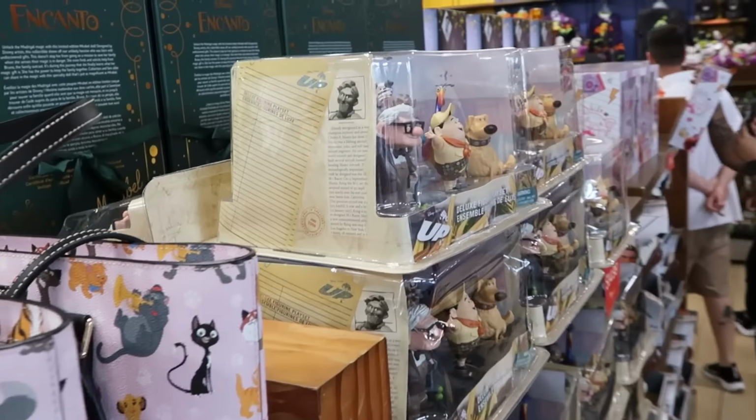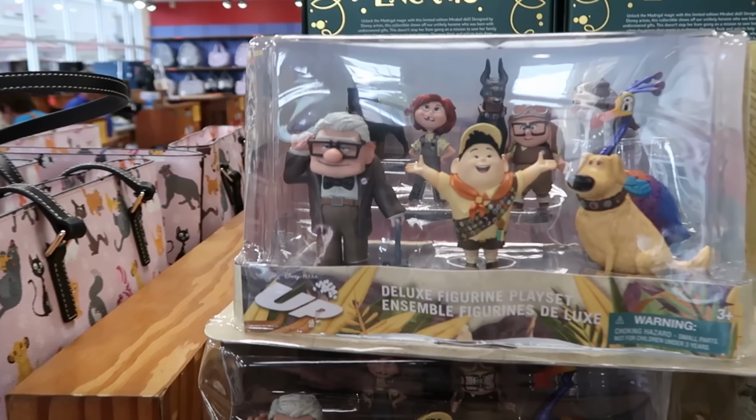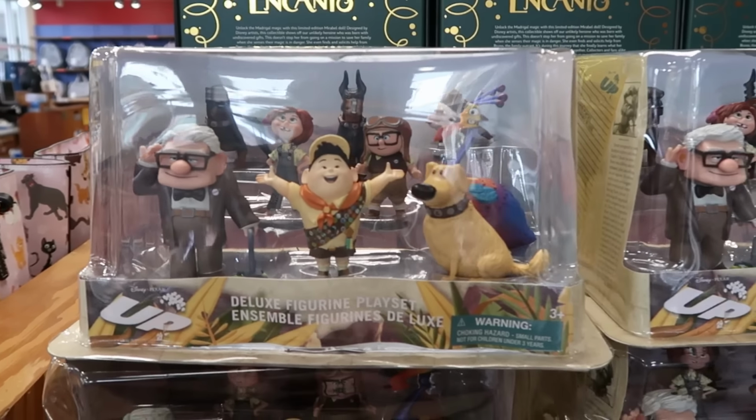Lots of different toys they're getting in for the holiday season though. This is the Disney Pixar Deluxe figurine sets from the movie Up with Kevin. We have Doug, like all of the characters from the movie.